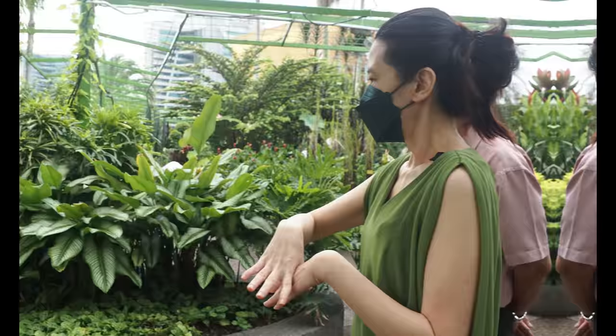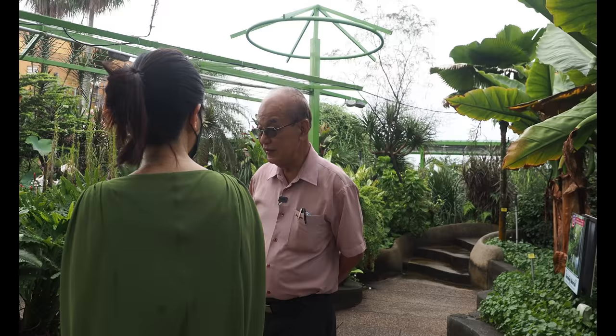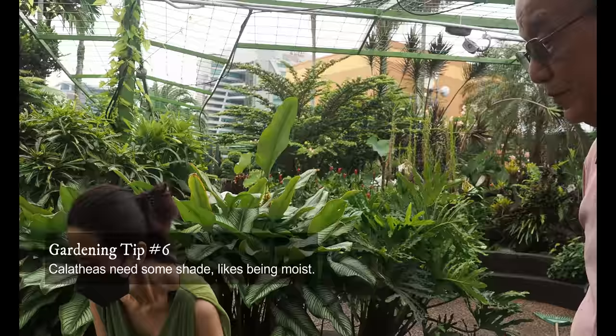There's a lot of calatheas. I'm impressed that you could grow them outdoors, because usually I find them quite fussy. Yes, they need to have the right light conditions. They're not really sun plants. They need some shade and rather moist conditions. And the media here is pretty well draining as well.